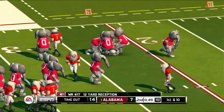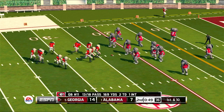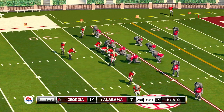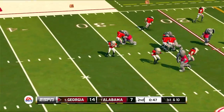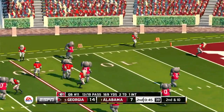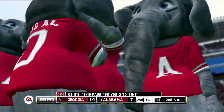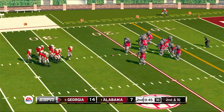Tackle around the 23-yard line. That one's more than good enough for the first down. Well, Brad, that is a great play by the quarterback to find his target past the marker to keep this drive moving. He gets rid of this one. And this is the ninth play of the current drive.